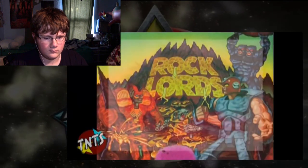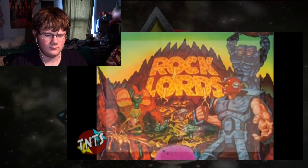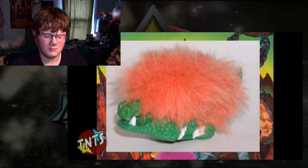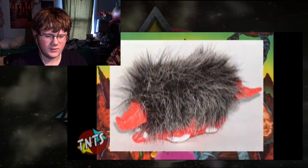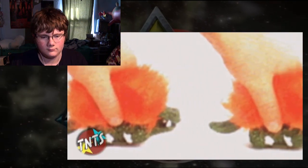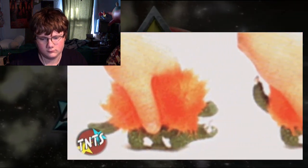And then there were the bizarre Gnarlies. To me, the Gnarlies never even looked like they fit in with the rest of the Rock Lords. They sound like trolls. They featured real-type fur and motorized legs and mouths when you push them along.